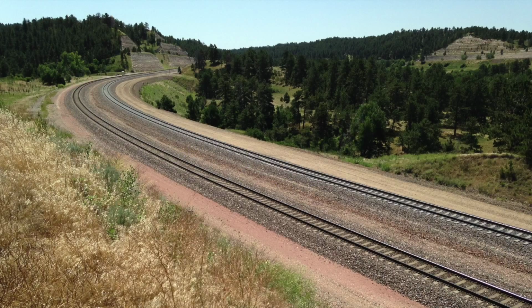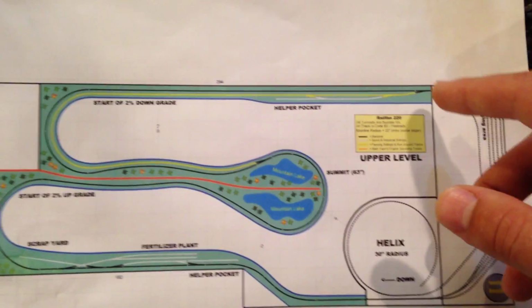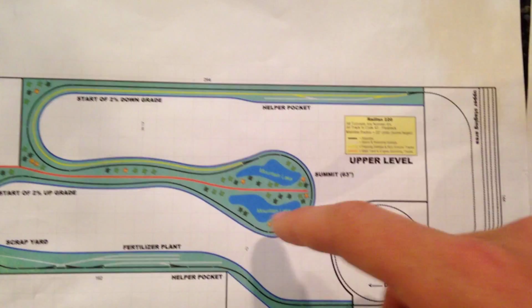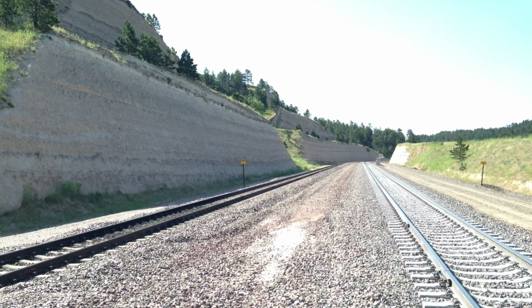I'll put some photos up and videos as well. But you can see over here, this is where the helper pocket will be. And then moving west of there, you'll have some light hills, then it'll transition into some deeper rock cuts, especially on the peninsula. And then maybe a tunnel, which would be kind of interesting.